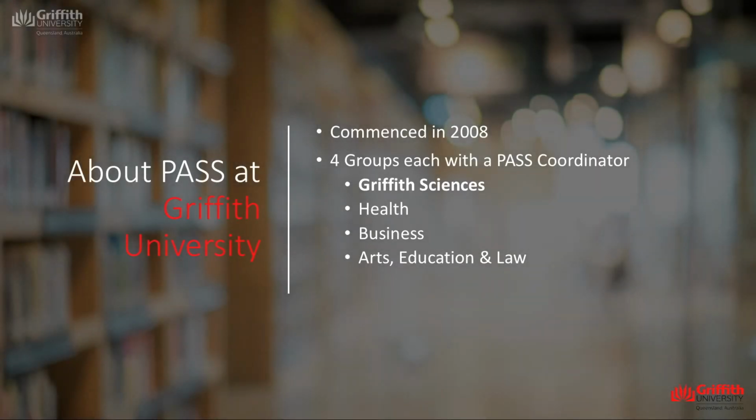Griffith University introduced PASS in 2008. We have 4 PASS coordinators for each of the 4 groups: Griffith Sciences, Health, Business, Arts, Education and Law. For Griffith Sciences, the program has gained momentum over the past 5 years, with PASS reaching around 2,000 students in 2020, and this is expected to rise this year through our hybrid face-to-face and online program.